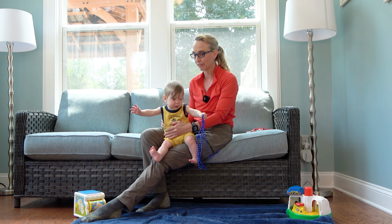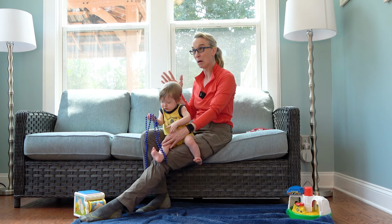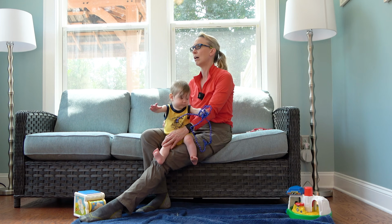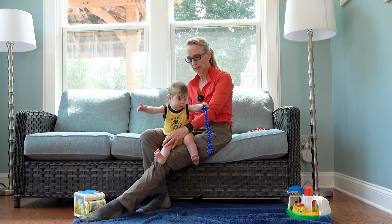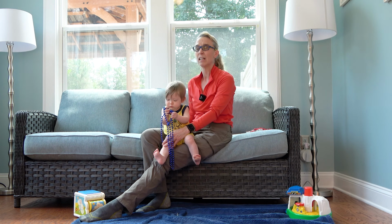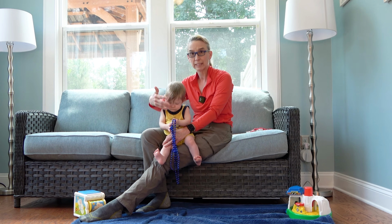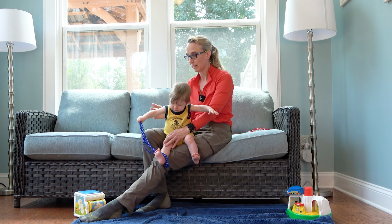I am a pediatric physical therapist, and I'm here with Ilya. And Ilya is 9 months old now. He was 1 month premature, which means he should be compared more to an 8-month-old child. And Ilya can sit independently, but he falls out of sitting. He can't get into sitting. He can get into hands and knees, but he can't crawl. He can stand, but he can't get into standing.